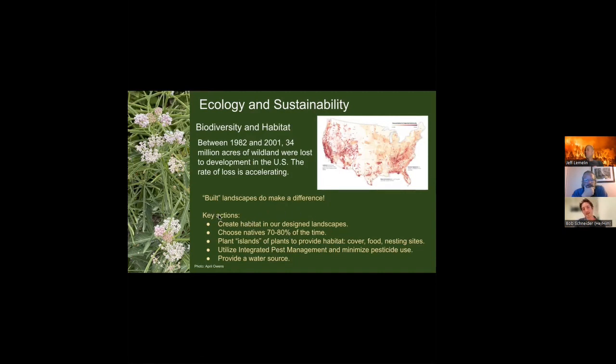Some of the key actions that contribute to restoring those ecosystem services are designing with habitat in mind, choosing regionally appropriate California native plants at least 70 to 80% of the time. And then I'll get more into the details of design, but we like to help folks think about planting in islands of plants, so we can have clusters of plants that provide habitat, beauty, cover, while breaking those up so that there isn't this continuous mass of potential fuel for fires. Also utilizing integrated pest management. So sustainable landscaping does make a difference is the take home here.